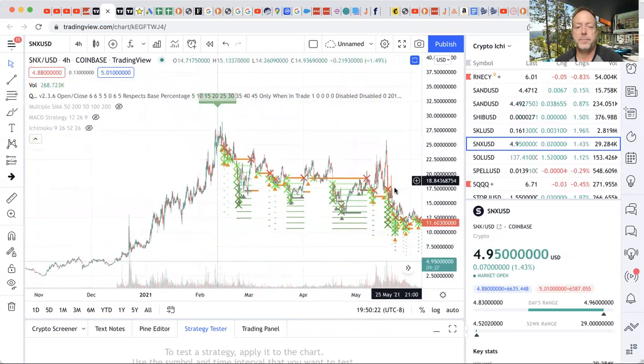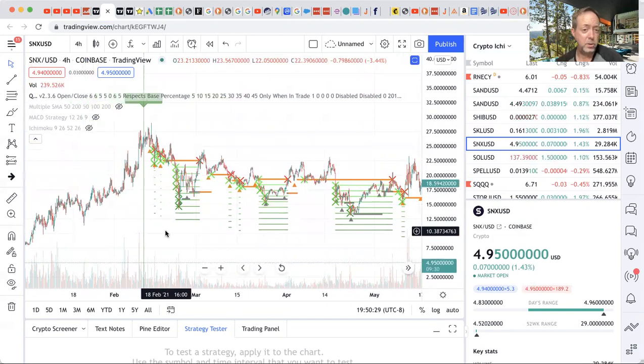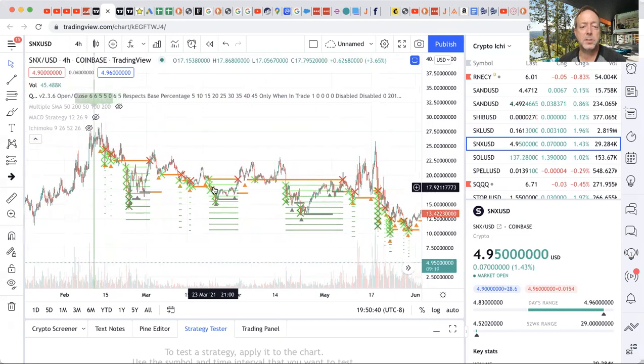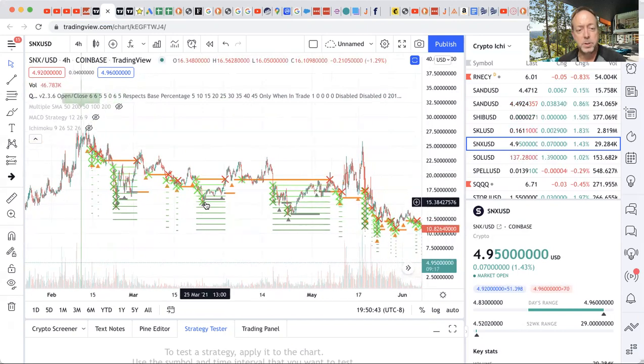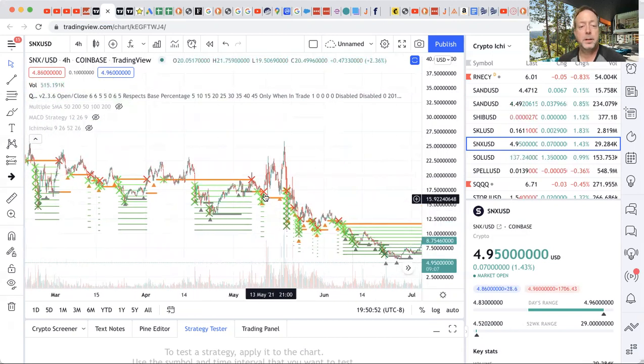All right, let's see here. Let me widen it out for you guys. Okay, so you can see here, cracked a support level here, and then bounced down and ultimately came back up. Cracked it right on this one, only went down just a little bit, came back up. This one cracked, went down about halfway, came back up. This one cracked once and then immediately shot back up. This one cracked, came back up, cracked, came back up.